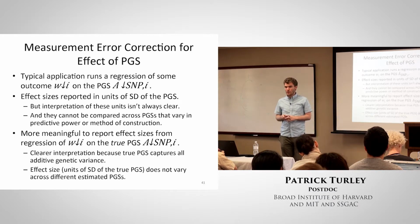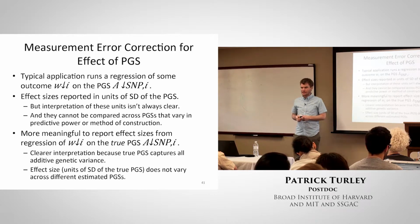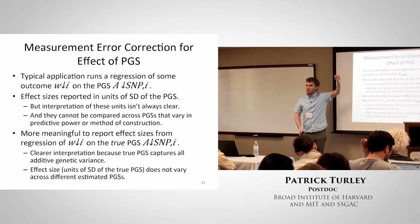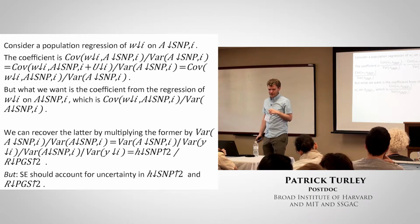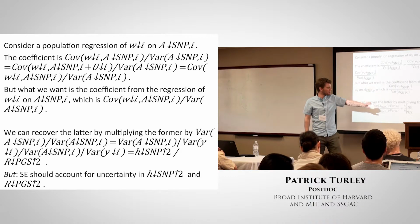What we could do, though, as we've done with Detweiler, is that we know how much attenuation there is as a function of how much error there is in the polygenic score. So we could correct these estimates to be in the units of the true polygenic score to account for that noise. I don't want to go into this very quickly because I'm over time, so if you want to read through the slide and ask me about it later, that's probably the most efficient thing.